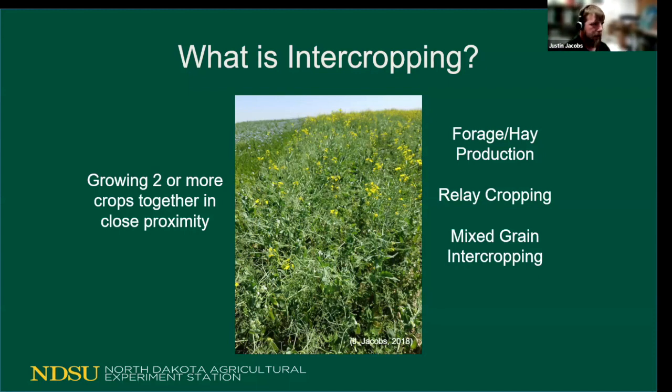So what is intercropping? Intercropping is growing 2 or more crops together in close proximity. We can use it either for forage and hay production, such as peas and barley, peas and oats, cut for a higher protein mix, or we can do a relay cropping system where we have a fall planted rye that we seed soybeans or some other crop directly into in the spring, let the rye mature, take that off, and then let the soybeans canopy above the stubble and take the soybeans off later.